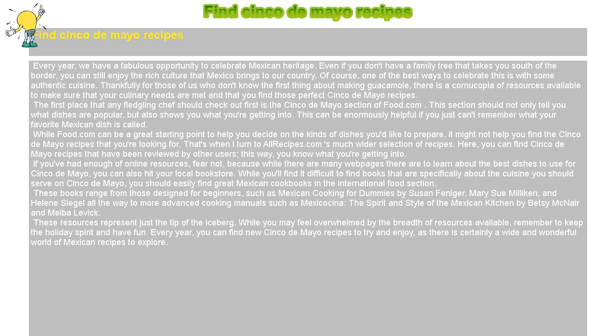Find Cinco de Mayo recipes. Every year, we have a fabulous opportunity to celebrate Mexican heritage. Even if you don't have a family tree that takes you south of the border, you can still enjoy the rich culture that Mexico brings to our country. Of course, one of the best ways to celebrate this is with some authentic cuisine.